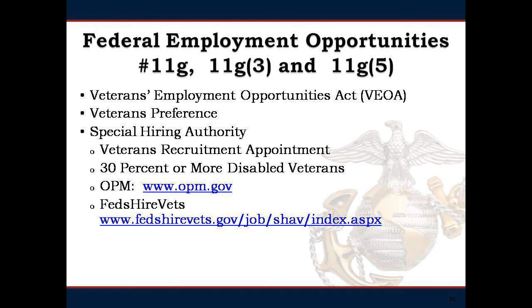In order to receive preference for a federal job, you must have been discharged or released from active duty in the armed forces under honorable conditions. A point system is used to determine veterans' hiring preference. The 5-point preference: 5 points are given to honorably separated veterans who have served more than 180 consecutive days of active duty before October 14, 1976, or during any war or expedition for which a campaign badge has been authorized, and served continuously for 24 months or the full period called or ordered to active duty.